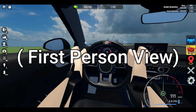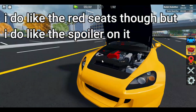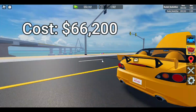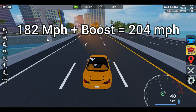First-person view. It's good to see wagons in the game. It's a nice Audi wagon, I don't mind it, but the interior is really nice though. Gohan 200 SGS. I do like the red seats, and I do like the spoiler on it. Cost, $66,200. 182 miles per hour, plus boost equals 204 miles per hour.